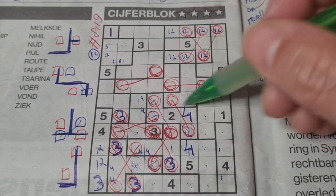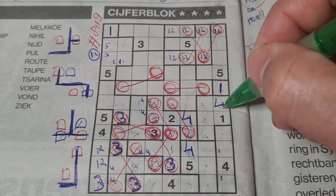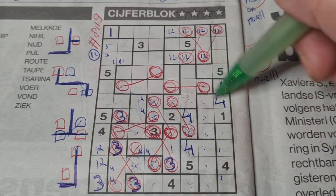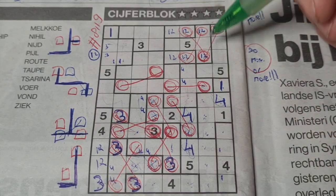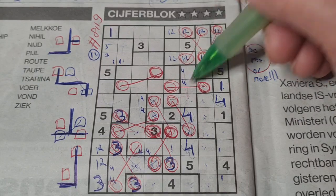These 3 boxes surround the 4 can be a 4. So one box left of the 4 in this area should be here. These two boxes can be a 4. That box can be a 4. So the 4 could be here, could be there. That means that this box can be a 4, because we have a double 4 there.